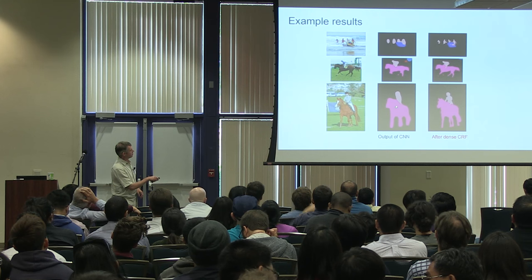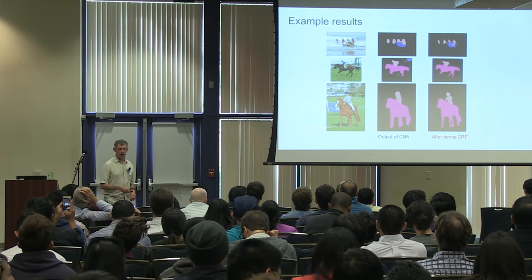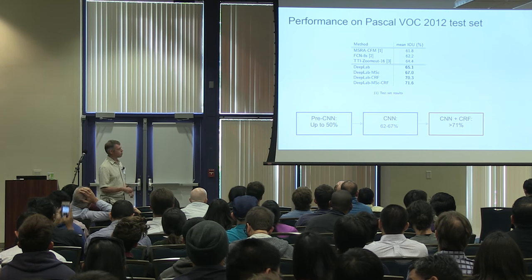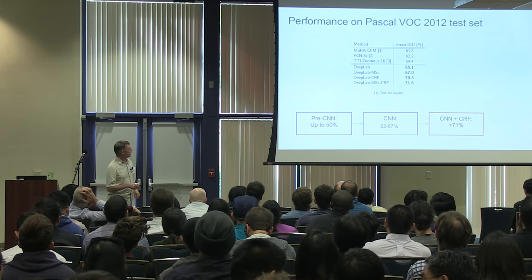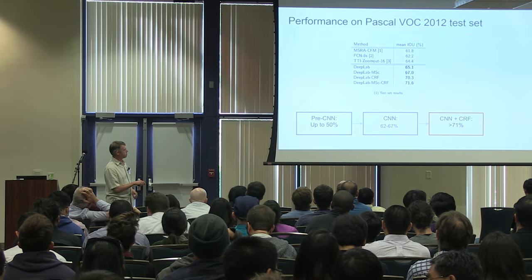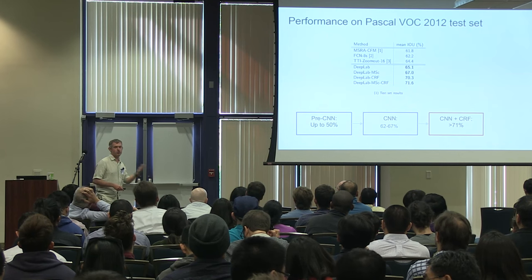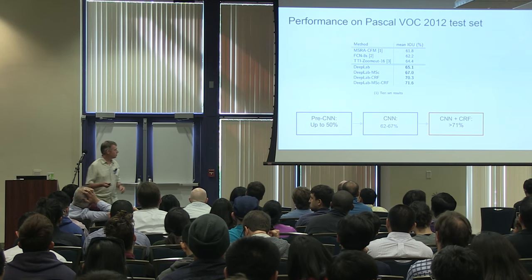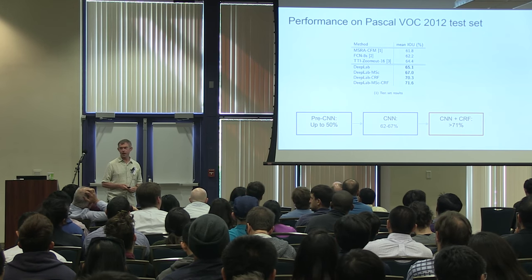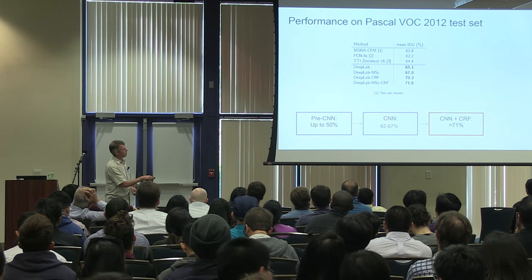Okay, so if we look at some examples on the Pascal data set, this is the ConvNet doing semantic segmentation, I guess horse and person, and then the CRF is sharpening up the edges. And this results in, if you measure it quantitatively, better numbers. Before CNNs came along, performance was about 50%. Then people swapped out boosted decision trees, swapped in a CNN, and you get a 10%, 15% boost just like that, with almost no effort. And then you can squeeze out a little more juice by putting a CRF on the top.